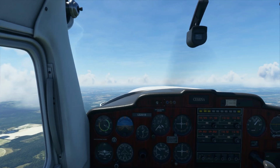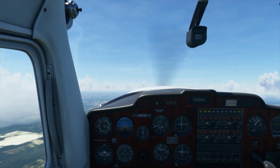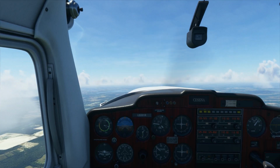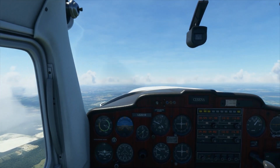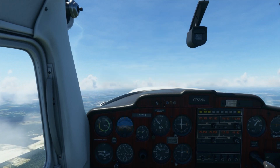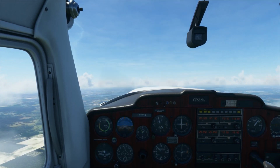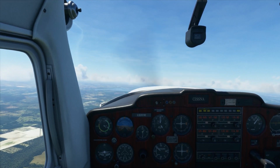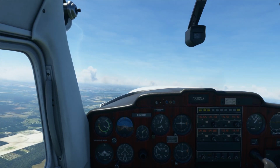TBM 7T Sierra, your clearance is ready. Are you ready to copy? TBM 7T Sierra, clear to the Sarasota Airport, as filed. Maintain 3000. Expect flight level 280, 10 minutes after departure. Departure frequency is with me, squawk 2506, read back squawk only. TBM 7T Sierra, your readback is correct, and you can expect runway 10 for departure, call back ready for taxi. 7T Sierra, you can expect runway 1, and advise ready for taxi. Delta 2567, Jack Center.